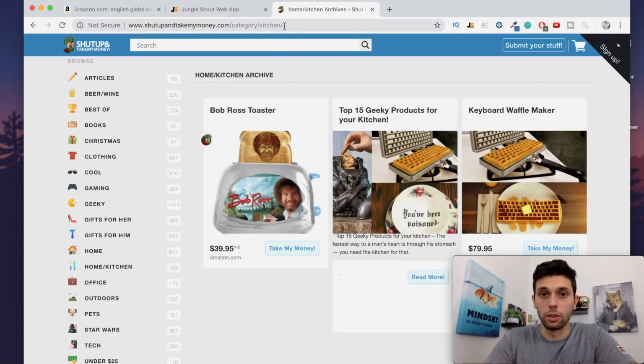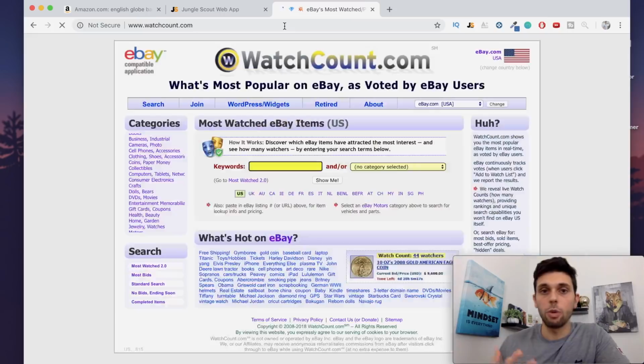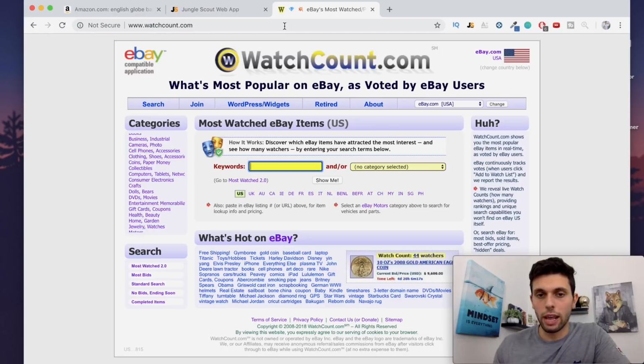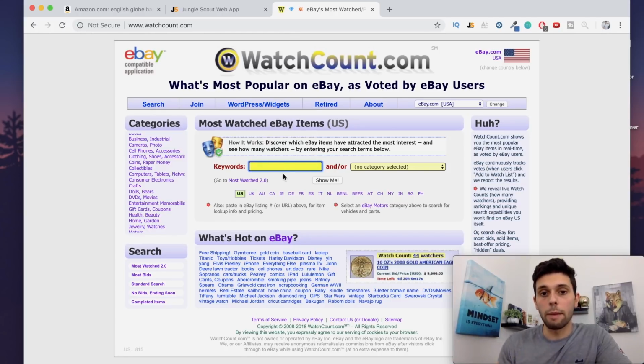Also, another one that we can do, right? Another website that I like to use is called WatchCount, right? So WatchCount.com. Basically, the way eBay works is that people can watch certain items and kind of track them. So obviously this has to do with eBay, not Amazon, but we can actually use it for Amazon's purposes again.